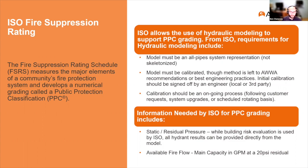The model also must be calibrated. They don't give specific criteria, but they do want it to be signed off by an engineer so that they can say that it is calibrated. Another one of their recommendations is that calibration should be ongoing. Here we're talking about the initial calibration as a part of model maintenance and updating the model. They like to see that model be validated or calibrated into the future as well. It's not just a one-time effort. It should be continually checked on a rotating basis.